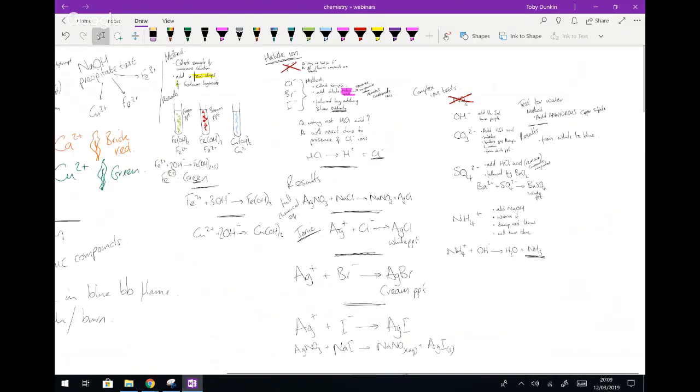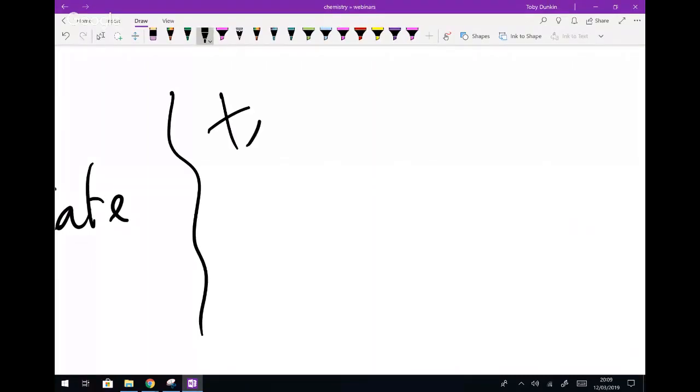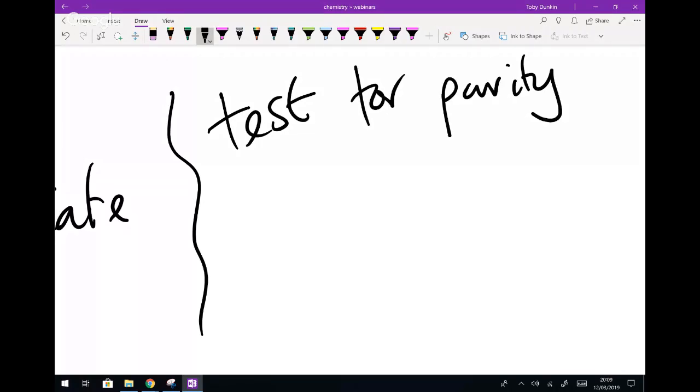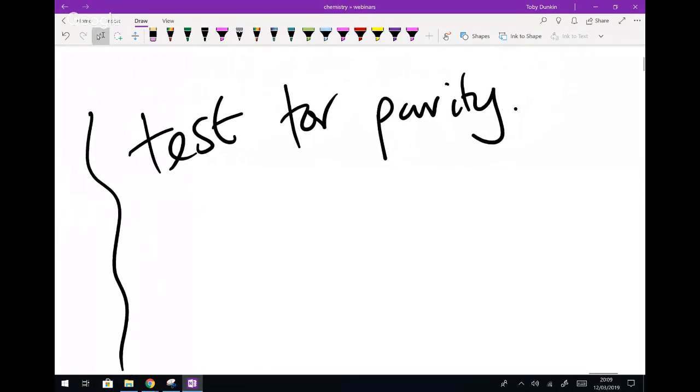Cool. Last one, again, sticking with the water theme, there is a test for purity. So test for purity. Now, you can do this with anything. There is a test for purity, and that test is either, can we say water turns cobalt chloride paper pink? Oh, Crystal, I'm really impressed.